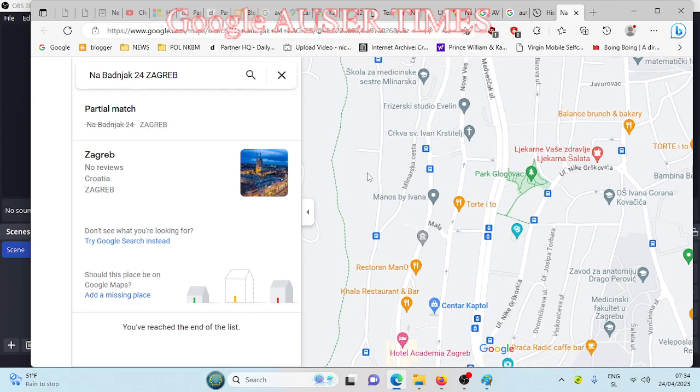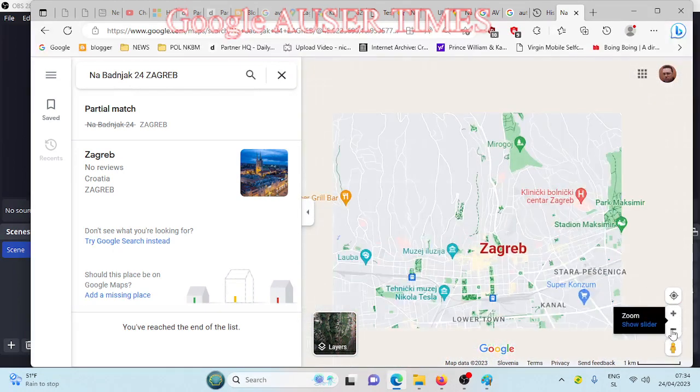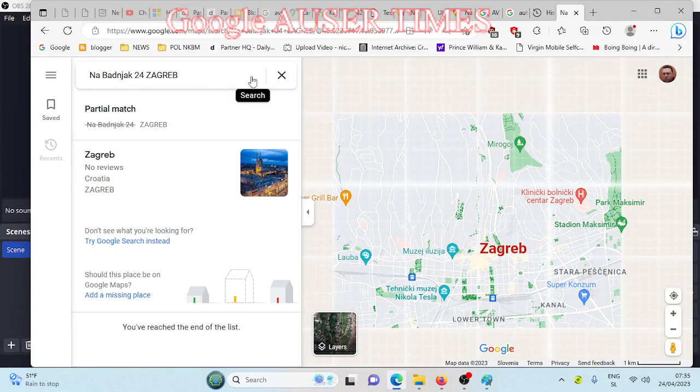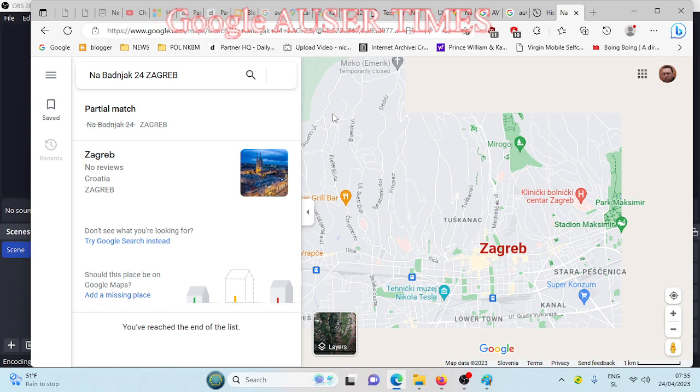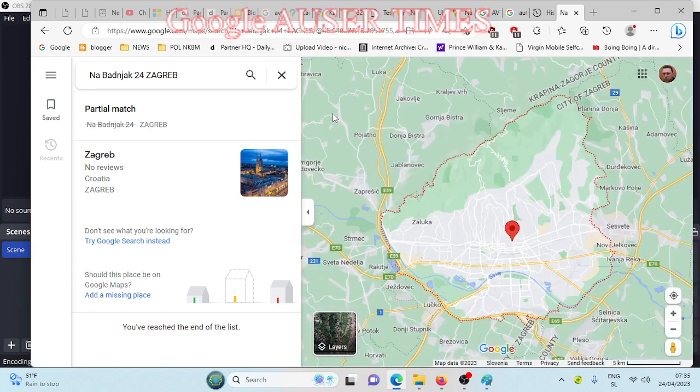You won't show anything about Nabodnyak. You're not going to get any of that stuff. It's not going to demonstrate anything. If you don't know, like I do, you're not going to see it anywhere on the map. Eventually, when you zoom out, it's going to pop up somewhere far, far in the distance. Because when you zoom in, it will disappear. That's all you get.